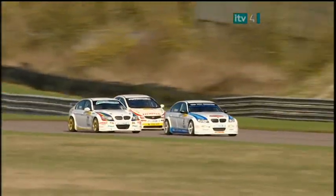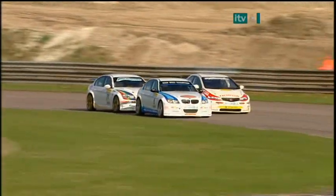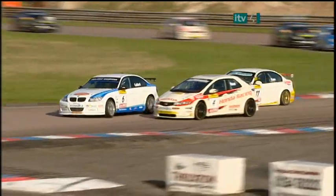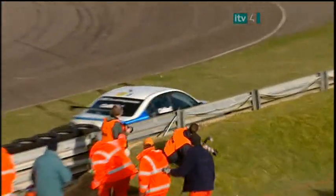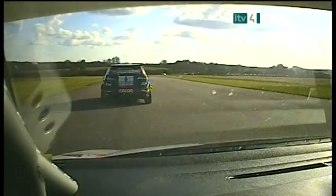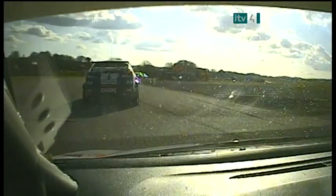Right. And here's a replay of it. Matt Neal sensing an opportunity to have Stephen Kane blocked. There's a little touch there, and then Matt looks like he dives for a gap that just isn't there. It does actually look as though he doesn't try and get back in as much as you would have thought. Could have dabbed the brake, you would have thought. And I gather Matt Neal is out in the pits as he's out of the race as well with front suspension damage.